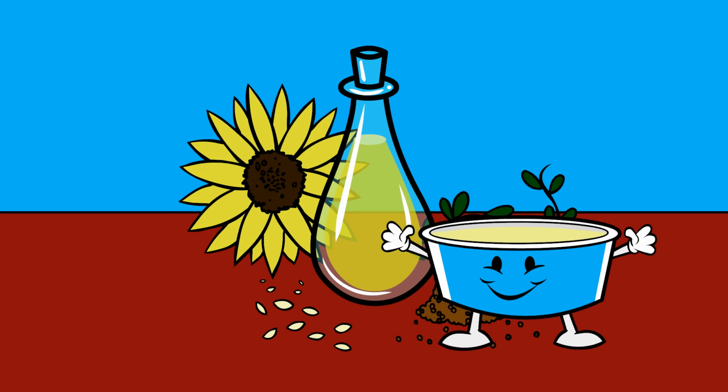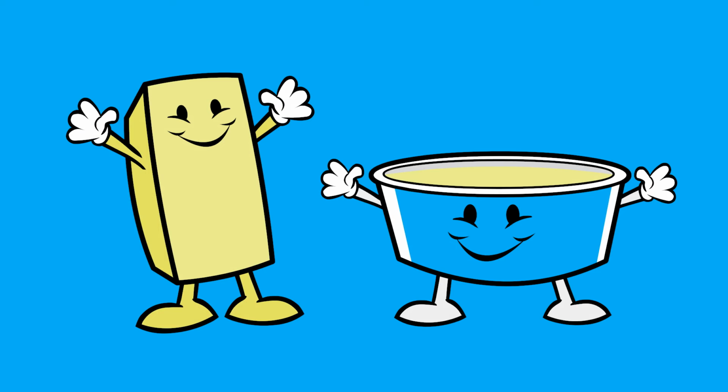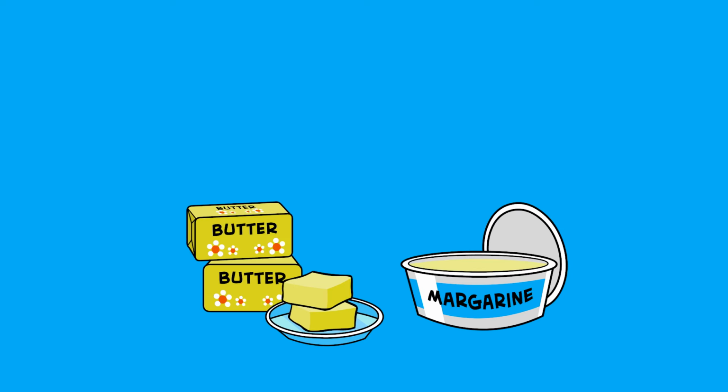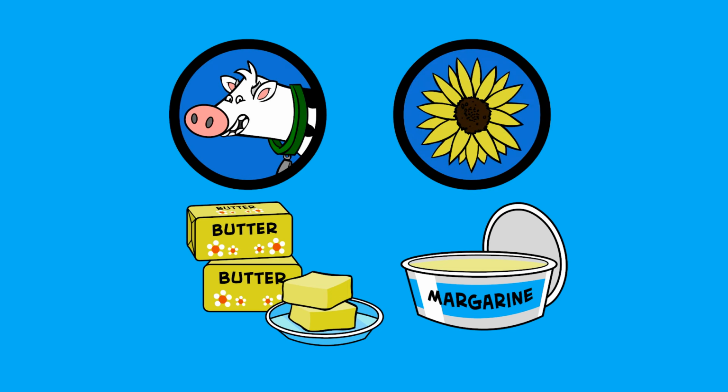Margarine is made from vegetable oil, crushed from seeds and plants grown in the soil. The difference between them is simply that one's vegetable and the other's animal fat.